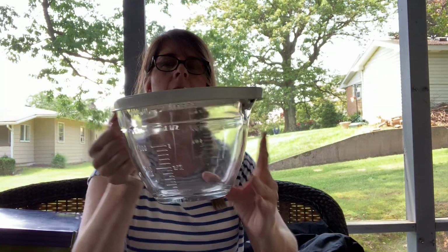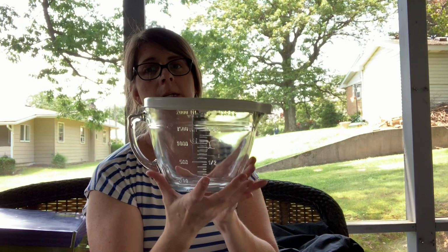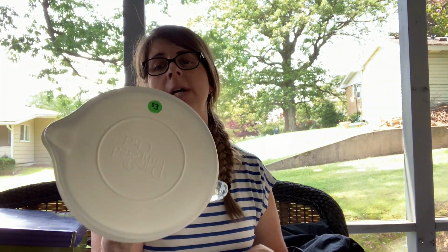And then my final item I paid $3 for. This is a Pampered Chef batter bowl with the lid, and it's the 8 cup, so it's the larger one. They also used to make these in the 4 cup. This is the older style. They do not make these anymore, and I usually do well with these.